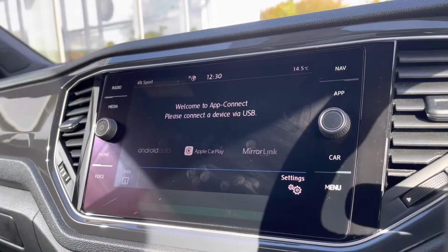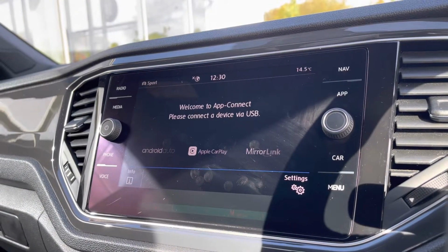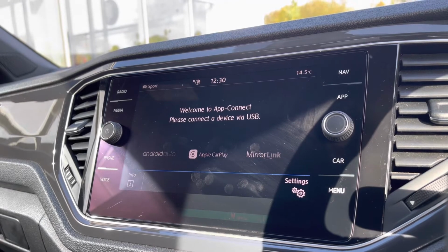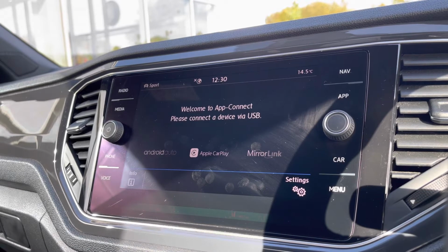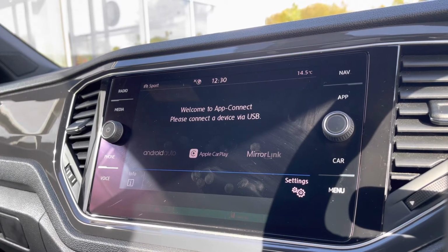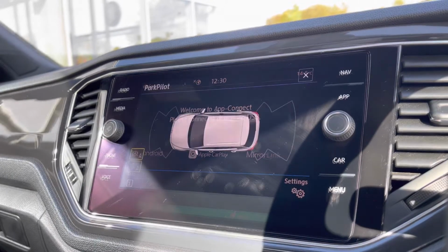As we go into App Connect, here you'll see we have the Android Auto, Apple CarPlay and our Mirror Link, allowing you to safely display your phone directly through the car to access driver-safe applications including Spotify, Apple Music and even Google Maps navigation if you do prefer, and it opens up a new perspective to the infotainment screen.